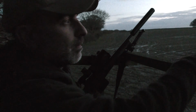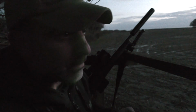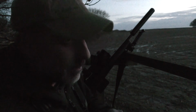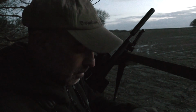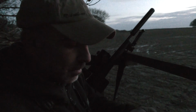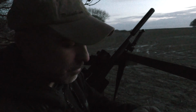Right, it's got fairly dark now, so I'm going to set the caller going and see if I can pull something from this wood here. That's where they usually come from, out of this corner. So I'm going to use probably Pheasant Distress. It's one of my favourite ones. I find that works quite well.